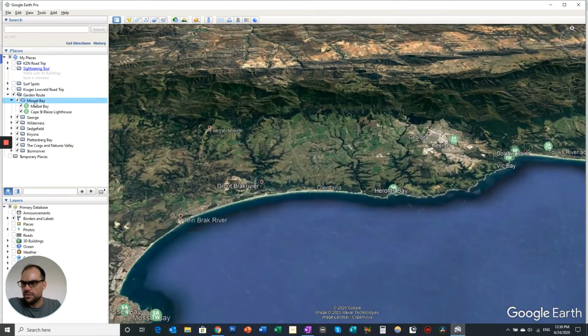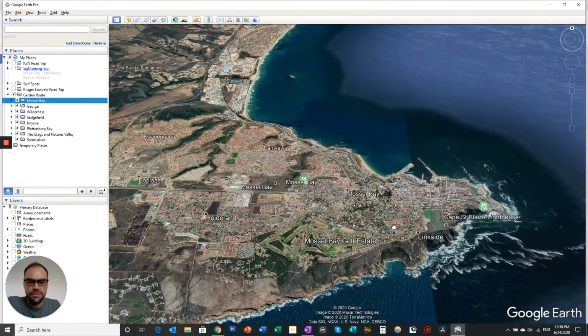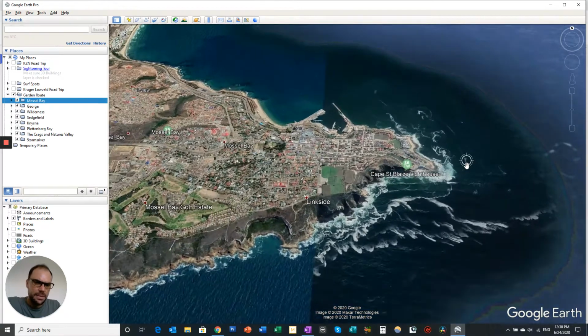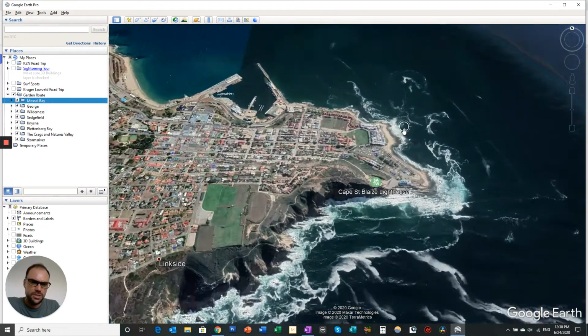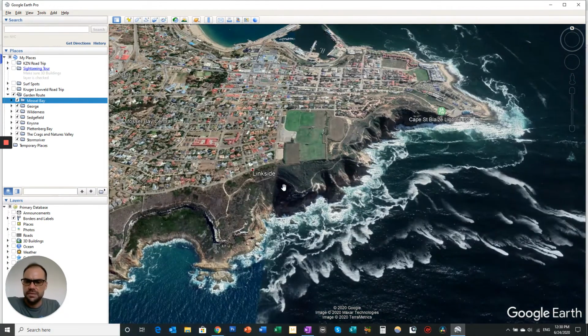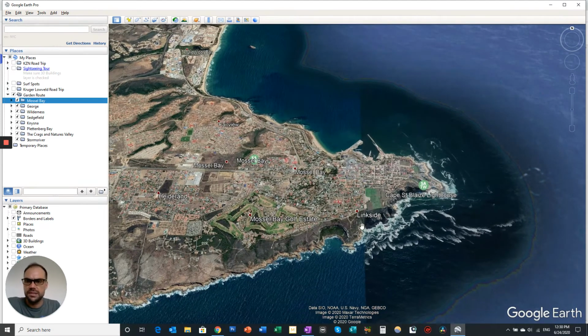So we're going to start off in Mossel Bay. Now, Mossel Bay I found to be a beautiful little town right here on the coast. I came here mainly to surf and for bodyboarding competitions, which we do here at Outer Pool. But for the outdoor adventurer, there's some lovely hiking trails around the town. The Cape St. Blaise Lighthouse has some beautiful caves around it as well. And obviously, this area is also very well known for its great white shark and seal activity.